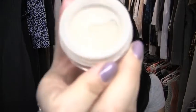Okay, next should not come as a surprise to anyone. It is the Bare Minerals Well Rested. I have gotten tons of compliments and questions about what the heck I've been doing under my eyes, and it's this product. I swear, I kid you not, it is amazing. They have a new sifter, but it's basically just like a brightening kind of a dark circle cover.